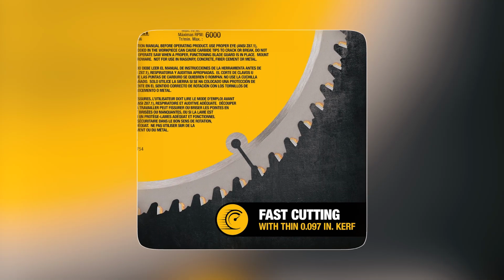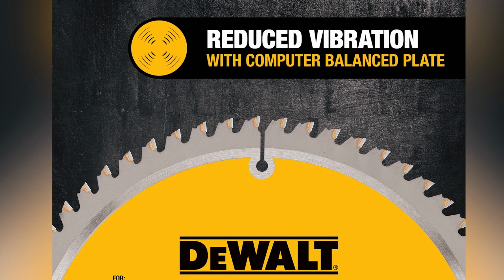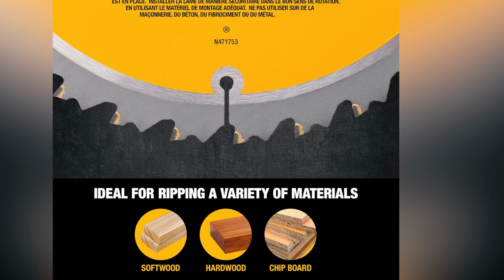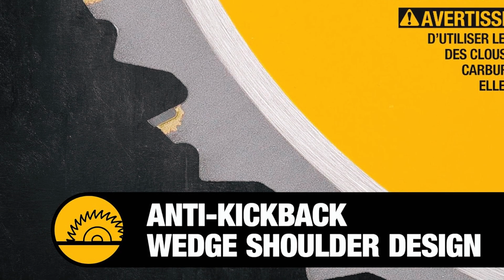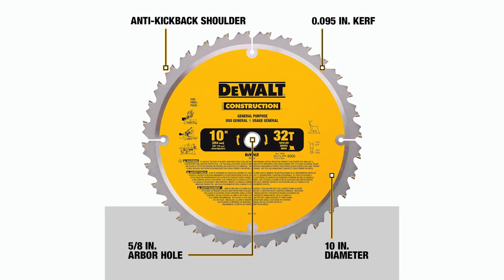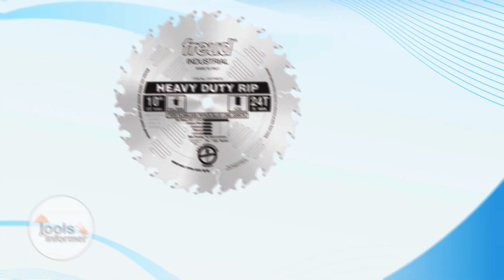Their thin kerf design enables fast and smooth cutting, while the computer balance plate reduces vibration for improved accuracy and finish. Suitable for miter and slide miter saw jobs, these blades are ideal for cutting softwood, hardwood, chipboard, and plywood. With its durable tungsten carbide construction and optimized cutting angles, the DEWALT DW3106P5 blade delivers exceptional performance and longevity for woodworking tasks.